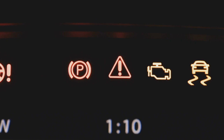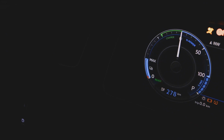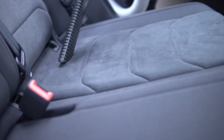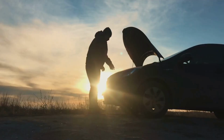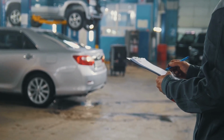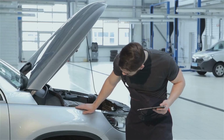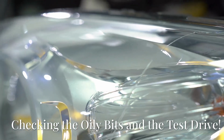Look at the dashboard for any warning lights. If the engine management light is on, that could mean trouble. Make sure the mileage on the odometer looks consistent with the car's age and condition. A very worn interior on a low-mileage car might be suspicious. Trust your instincts. If something doesn't feel right, it probably isn't. Being meticulous here saves you headaches and money later on. This initial visual check is super important before you even think about starting the engine.